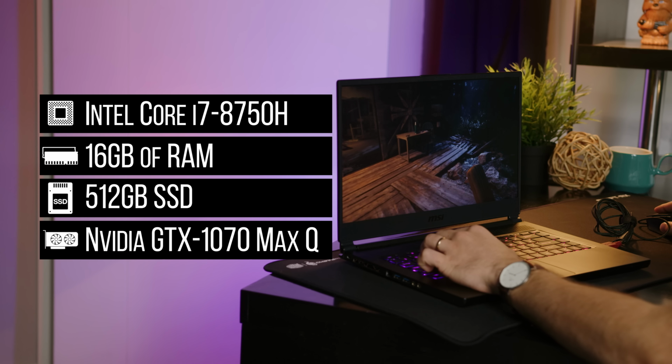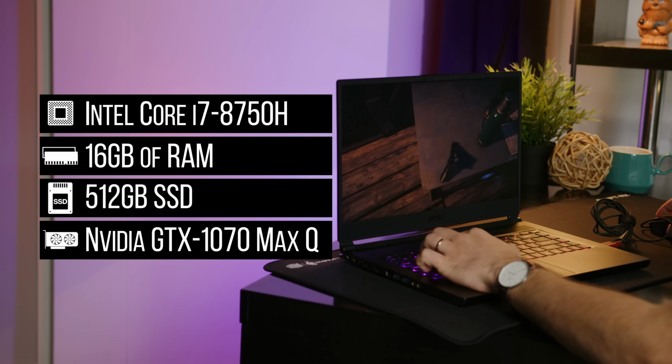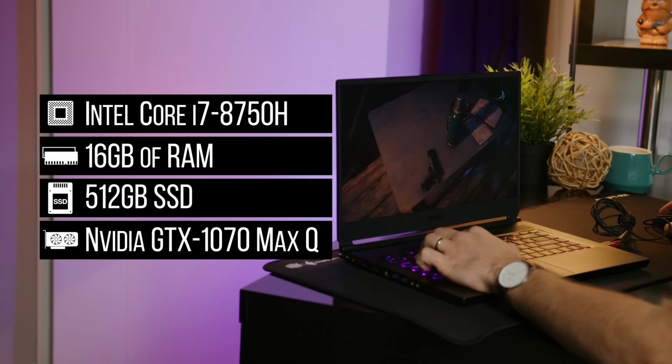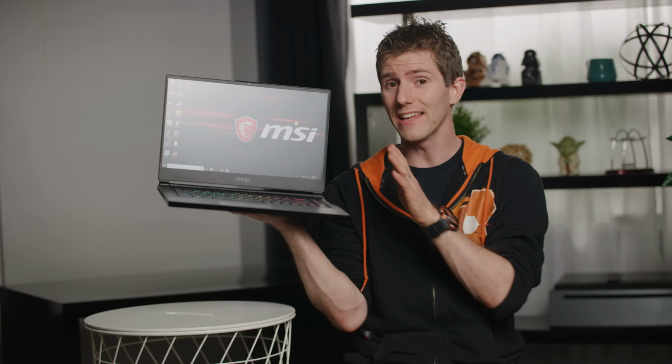It's compact, but this thing is armed to the teeth for the latest titles, thanks to its GTX 1070 Max-Q and 8th gen Core i7 8750H processor, the first one of Intel's shiny new premium mobile CPUs that we've seen in the wild, clocked between 2.2 and 4.1 gigahertz boost. And it's only set to get better.